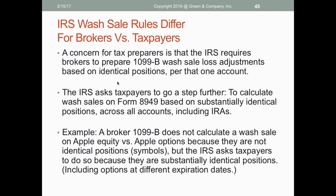And if you have multiple accounts with Lightspeed and/or another broker, including your spouse's accounts and an IRA account, you've got to calculate the wash sales across all those accounts and on substantially identical positions. What does that mean, substantially identical? It means between an equity and an equity option.